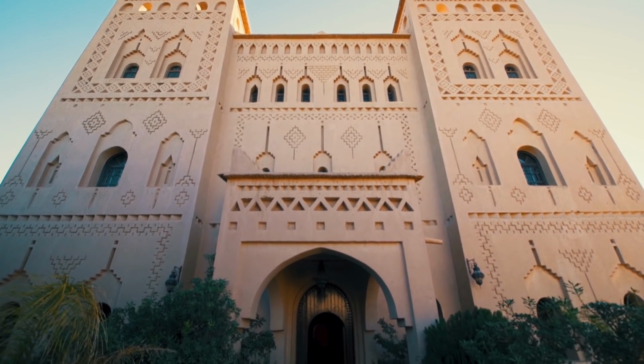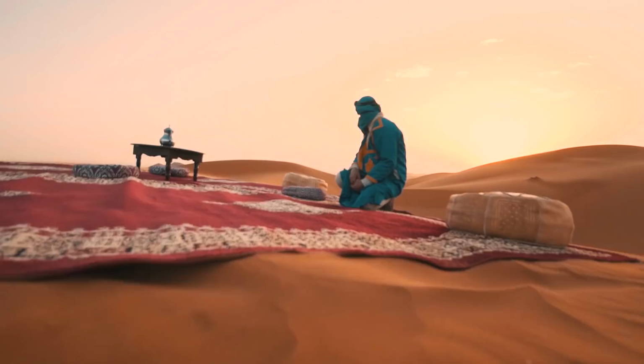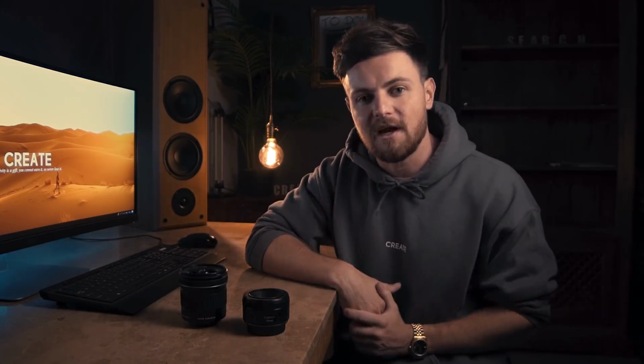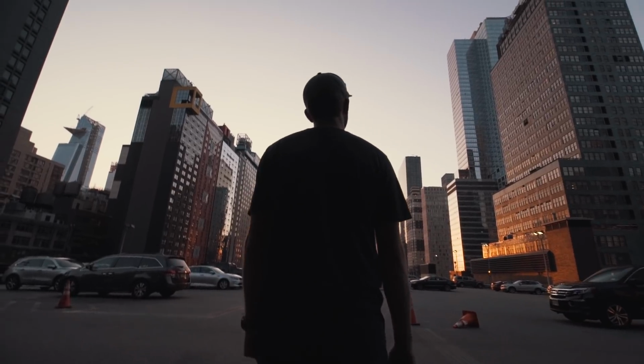You can also show the foreground. I like to do this when I'm introducing scenes. I'll usually whack on the 10-18, push into a scene, establish where we are, maybe establish the character, but mainly it's just about showing the audience what this film or video is about. I also use it to show scale, so when I want to make something look really, really big, I'll throw on the 10-18, get nice and close to it, and it will actually exaggerate the size of whatever I'm shooting.